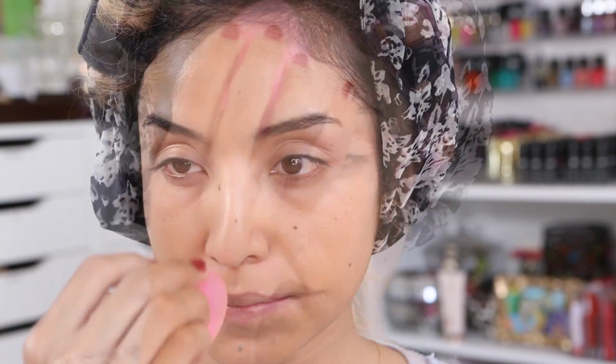So I applied that with a flat foundation brush just to get the product onto my face, and then I'm going to go over it with my beauty blender just to make sure that there is no lines or streaking and everything is nice and flawless.